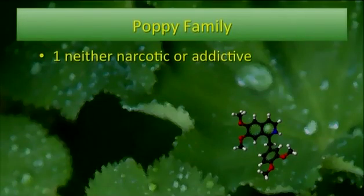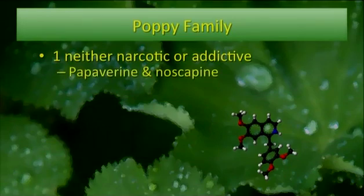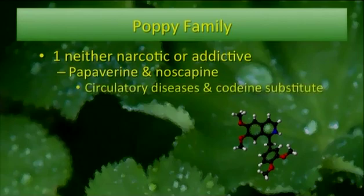And the other group of drugs that we're talking about is neither narcotic nor addictive. Okay, and these include papaverine and noscapine. They're used for circulatory diseases, and noscapine is used as a codeine substitute. It doesn't have the side effects that codeine has.